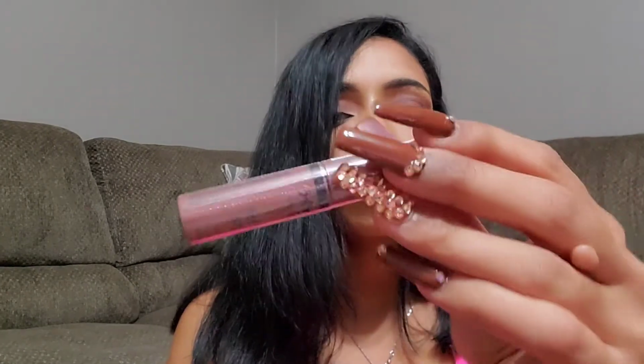So the next thing I got, believe it or not, I'm probably the only person in the world who loves makeup and hasn't tried this, I got some NYX butter glosses. So I got two shades. I got the shade Praline, which is this shade right here. It's like a mauve nude. And then I got the shade Madeline, which is like a nude, more on the pink side.